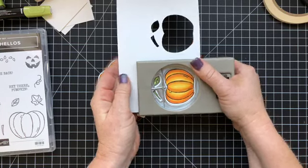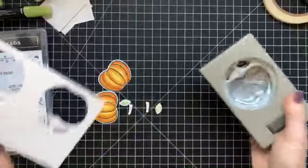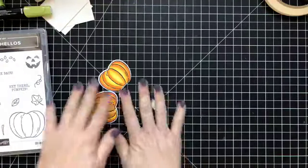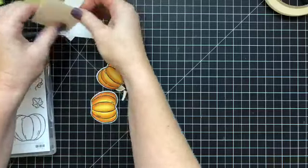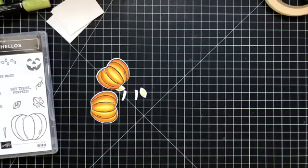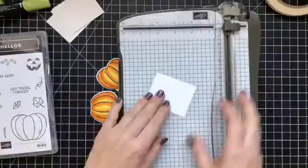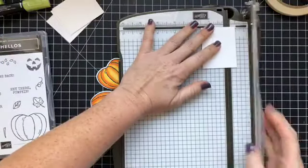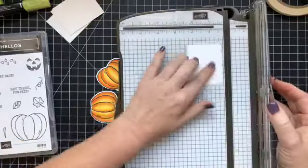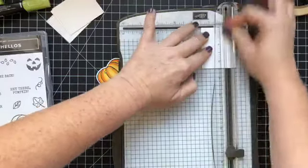If I can get it lined up right. Okay, and then I've got a piece of Whisper White cardstock here, and it's cut at 2 by 2.5. And I'm gonna score it at a 1/2 inch on all sides. I've already scored it on 2 sides because I did like a big long piece. So I'll just do the other 2 sides really quick.